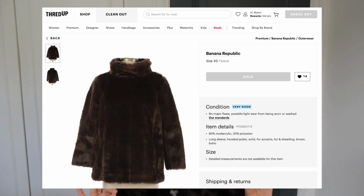So when I went on ThredUp and I found for $15 a faux fur jacket, I was like, are you joking? I have been blessed. I was so thrilled. The other thing that I found was a pair of Zella leggings in the flare style, new with tags. I was so thrilled.